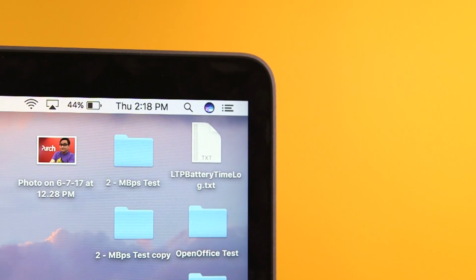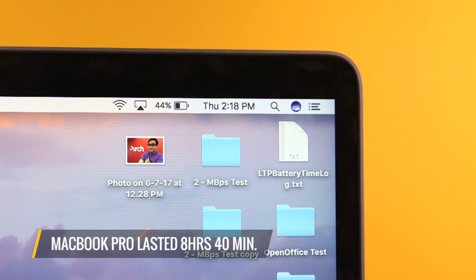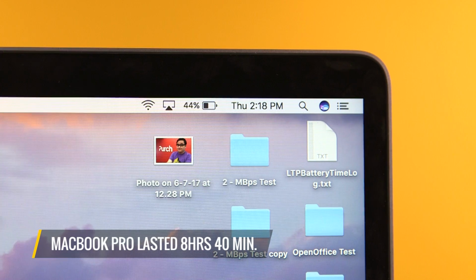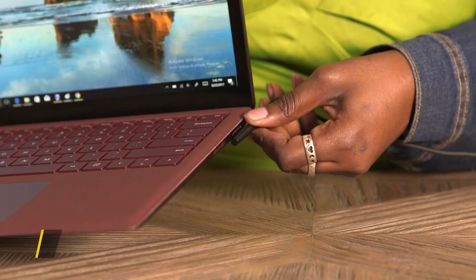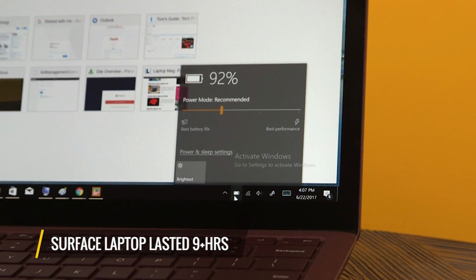Let's talk about staying power. On our Laptop Mag battery test, the MacBook Pro lasted about 8 hours and 40 minutes, which is above average for your ultraportable. Over here, we don't do above average, we do exemplary. So we got a little bit over 9 hours, and to quote my 80s baby, we just kept going and going.